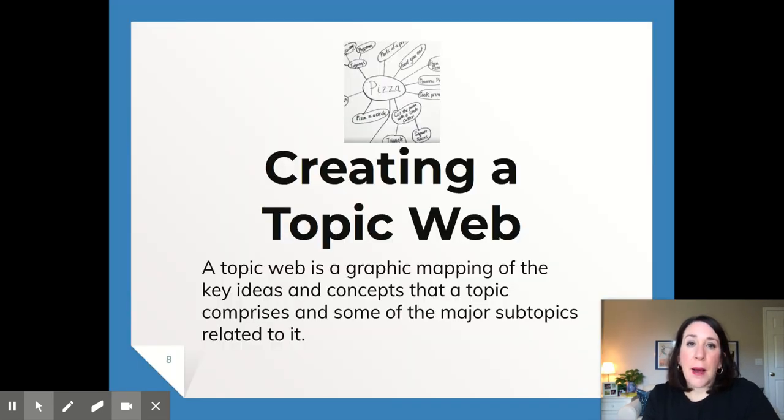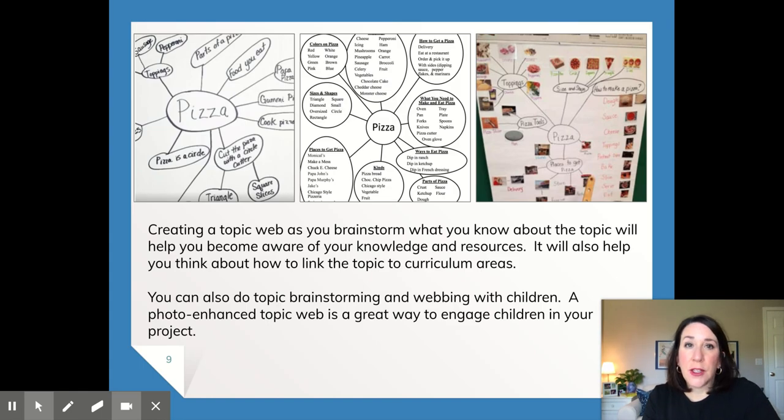Creating a topic web. A topic web is a map of key ideas and concepts about the topic and some of the major topics, subtopics related to it. So here you can see some topic webs that were made about pizza. So one thing that is, I think, a good idea is when you are thinking about a topic, web it with the teachers in your classroom first. And then that will help you do your topic web with your children.